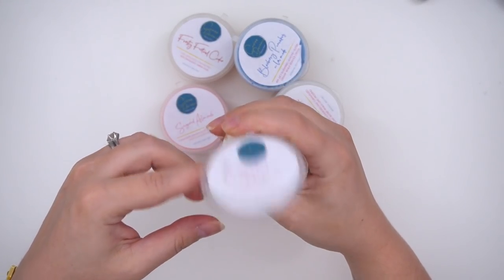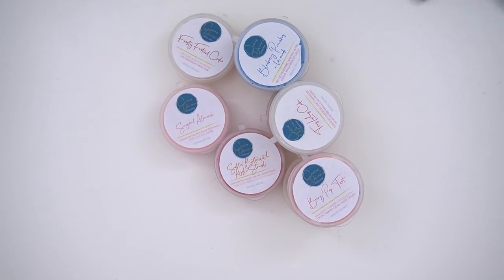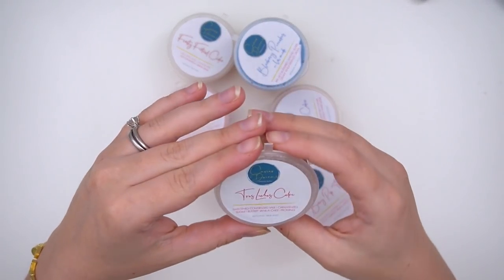This one is called Bavarian Cream Donut. And I was mostly excited to kind of just smell what this smells like because Nick loves Boston cream type Bavarian cream donuts. It's a little bit light, but I just have a feeling that these are gonna warm so good.